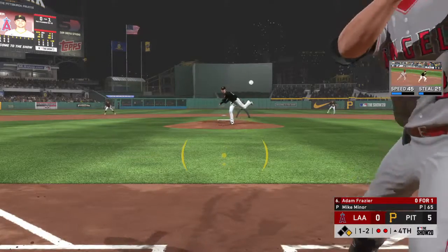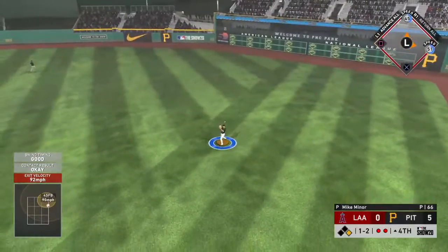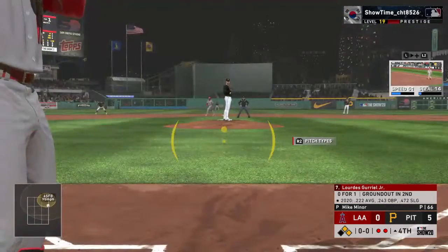The 1-2. Right side, hit hard. And that finds its way through for a base hit. And that runner will go no further than second as there are 2 aboard now.